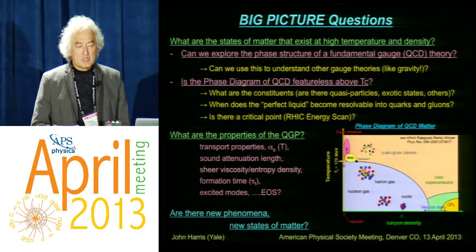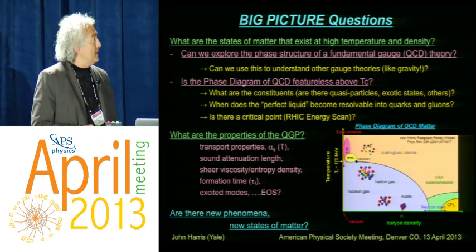Why are we looking for this? First of all, we want to understand matter at these very high temperatures, possibly high density.